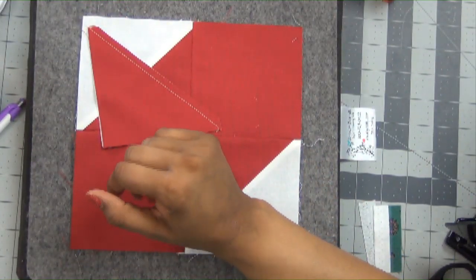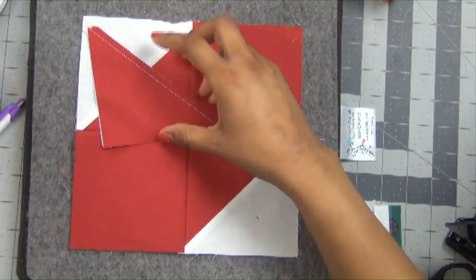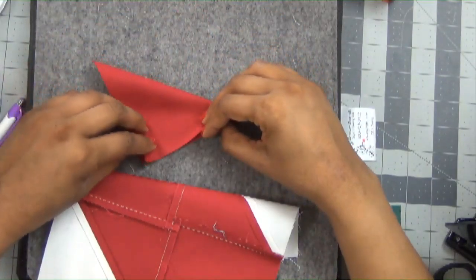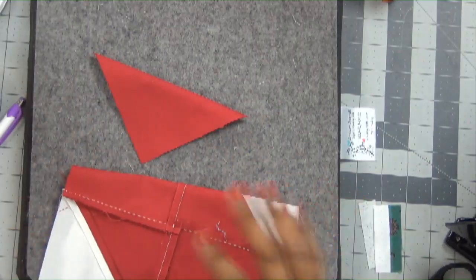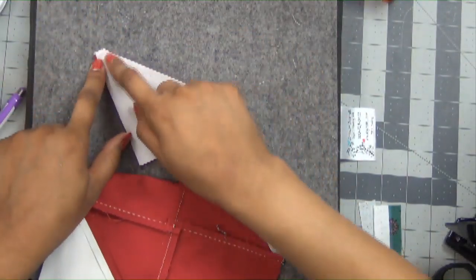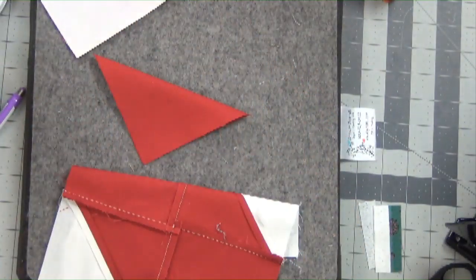Now, when you're working with those, what tends to happen is, I'll just take one of these squares here, you end up with a triangle with the points on the ends. And what I prefer to work with is a triangle that has the corners dog-eared. So there's a couple of ways that you can get those dog ears.